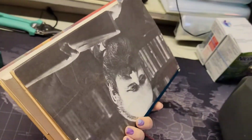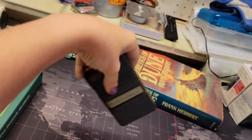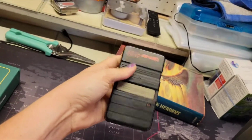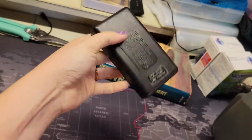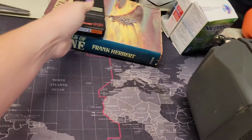We got a bunch of Dune books. This is the only one we've listed so far. But it sold for $38. Somebody's nasty old garage door opener. Somebody bought this for how much? $17. Yeah, $17. We paid $1 for this.